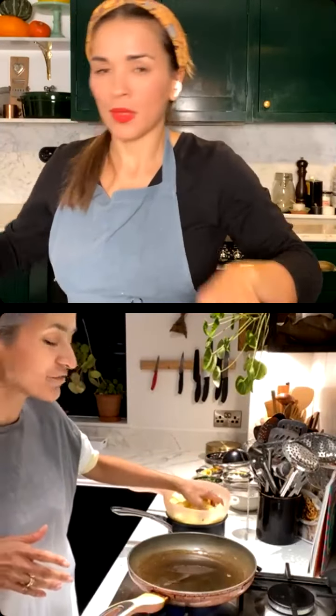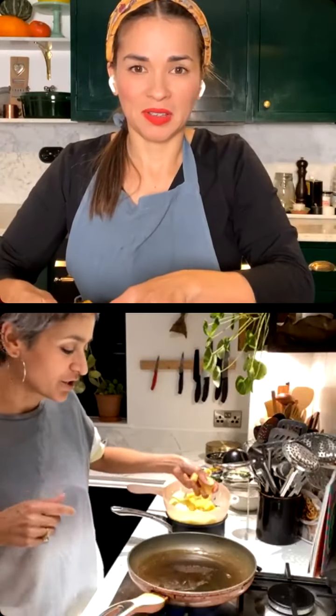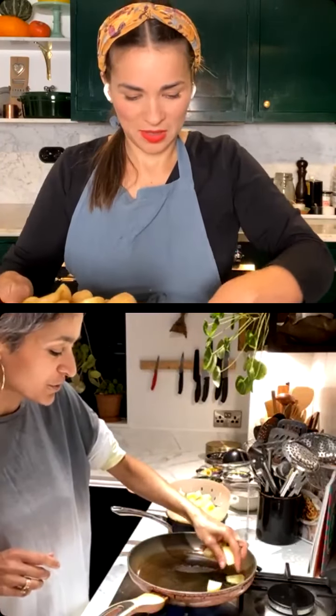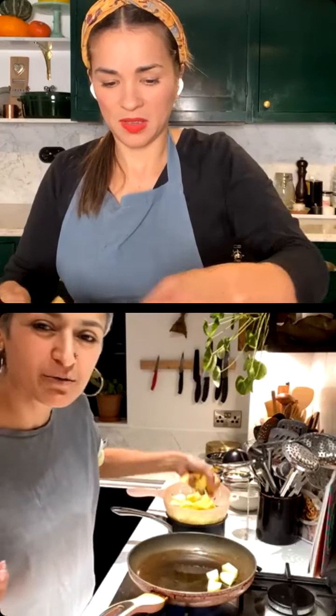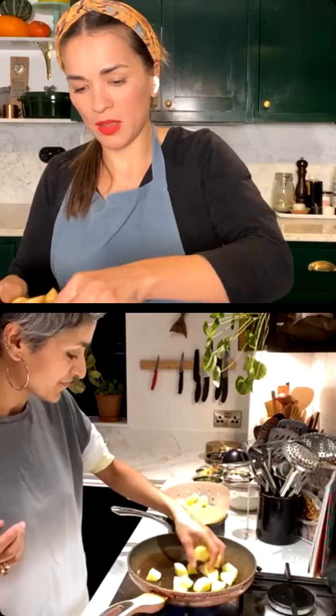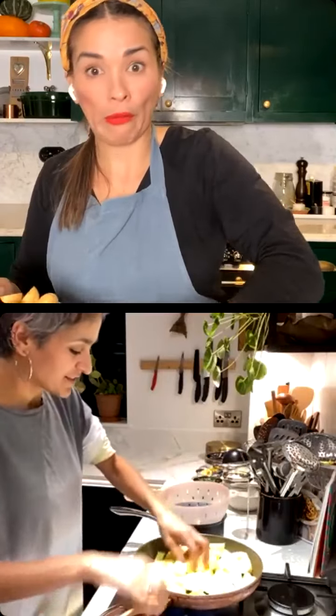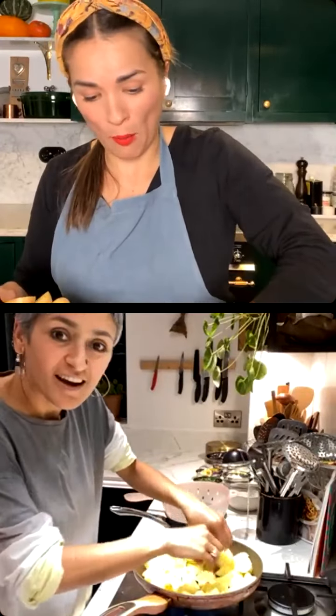So I'm using 4 medium-sized potatoes, but when the new potatoes are in season, you can use around 600 grams, and then chop it in half or quarter it, and then once the oil is hot, I'm just going to add the potatoes and then fry it on high heat for a couple of minutes. Basically, we want some nice color on it. Okay, I'm putting them in. Yes. So this is where I hope the smoke alarm doesn't go off because I'm not doing this over the hob. I've got my little TV hob going on.